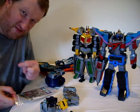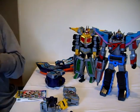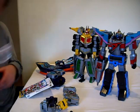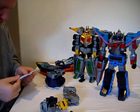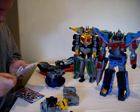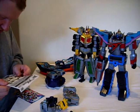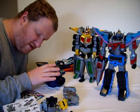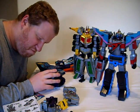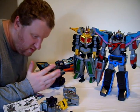Why, having that box over there is really convenient. Maybe I'll keep this one. Okay. As I understand it, this one's not as complicated to transform. It's a bit of a parts former, but you know, it is the final mech, so why not?